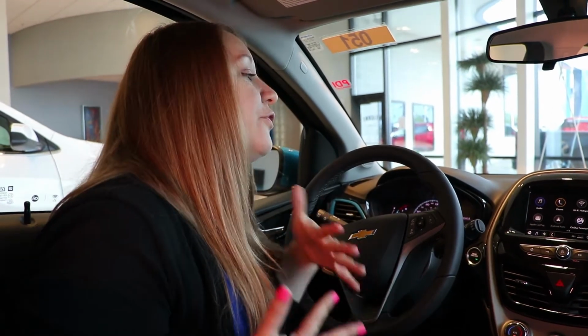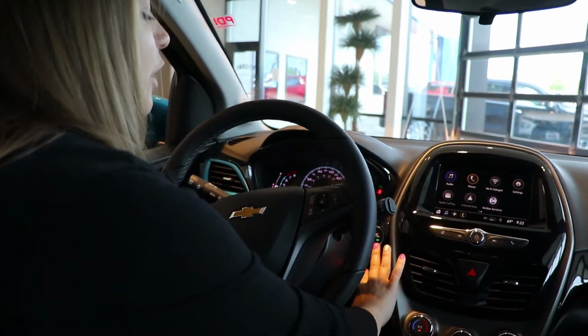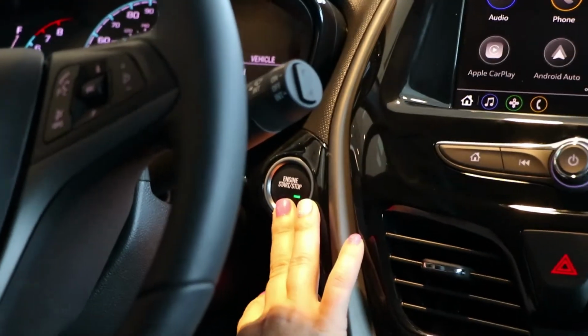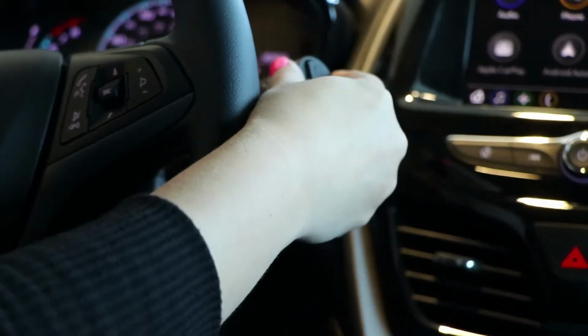Guys, so now we're fully inside the vehicle. I'm gonna show you a few cool features in here, okay? Like how to start the vehicle. So you gotta put your foot on the brake and then press and hold the engine start-stop button until the vehicle starts, okay? Right here, we're gonna have your windshield wipers.